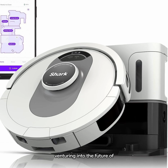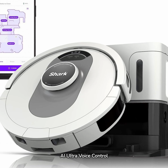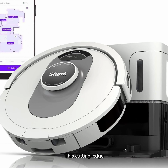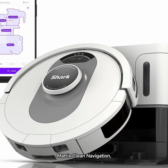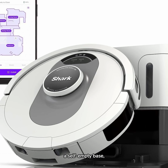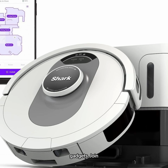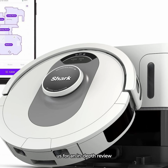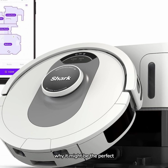Today, we're venturing into the future of home cleaning with the Shark AI Ultra Voice Control Robot Vacuum. This cutting-edge cleaning companion boasts matrix clean navigation, home mapping, and a self-empty base, making it a standout in the world of smart home gadgets. Join us for an in-depth review as we explore its features, performance, and why it might be the perfect addition to your home.